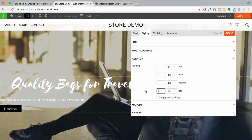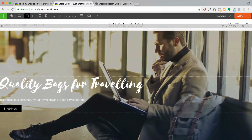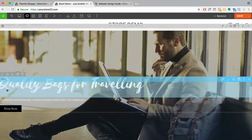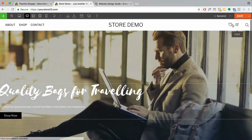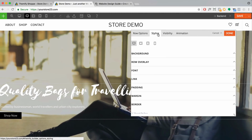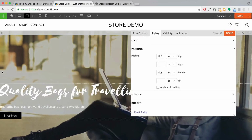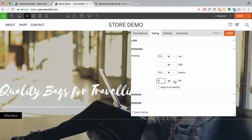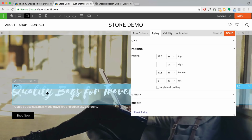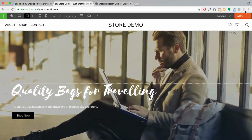Okay, so that's for the individual module, you can edit that for the individual, but what we actually want to do is edit it for all these three modules. So we can go to the pencil icon, which is the row options, click on styling, and then click on padding. And let's say we want to add some space to the left. So we're going to add 5% to the left, and that will move everything inside. So that looks pretty good.